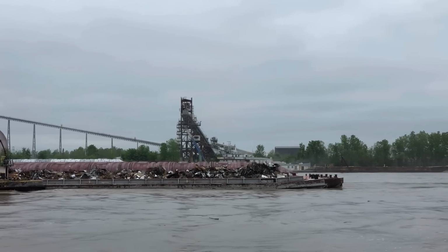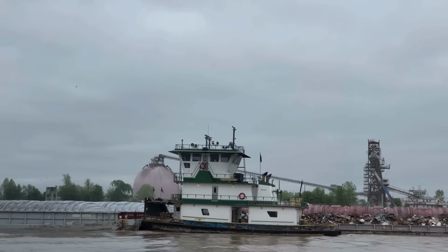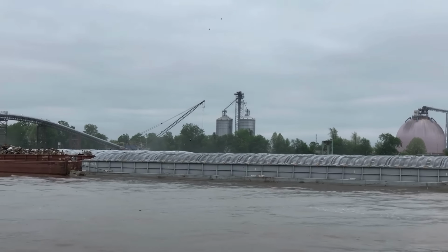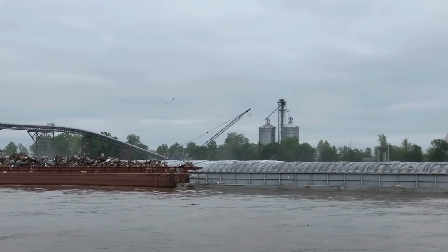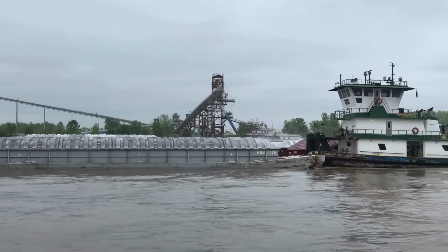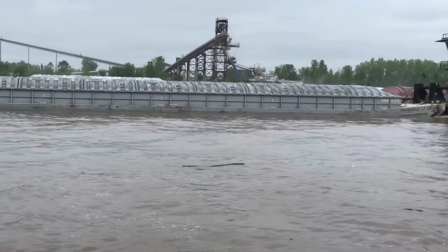The tow we're passing here, with several of the barges loaded with scrap metal, was actually anchored. You'll see the anchor chains going in when we get to the front of it, but it still had a tugboat pushing it against the current to hold it there. You'll also see all the debris we had to dodge. That was actually tougher than getting around the barges. Stuff in the water.